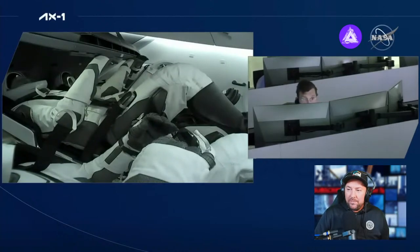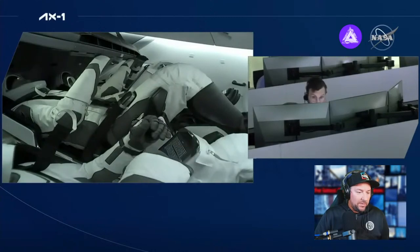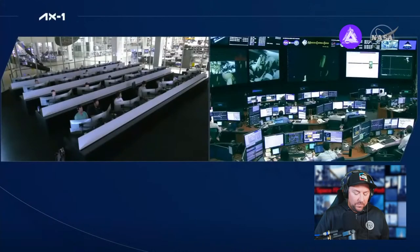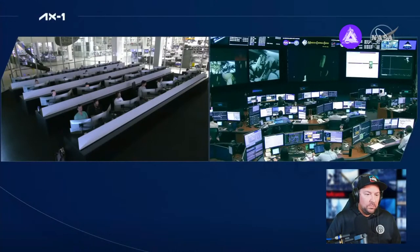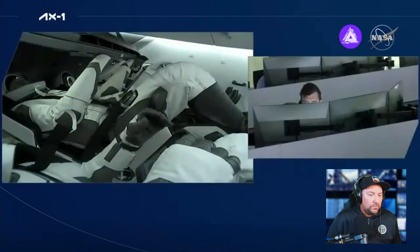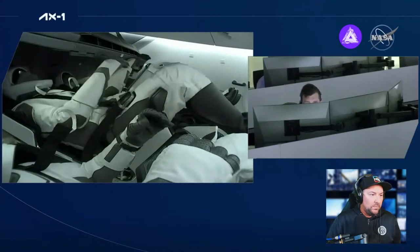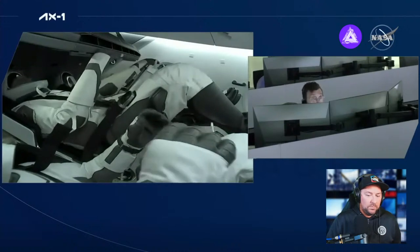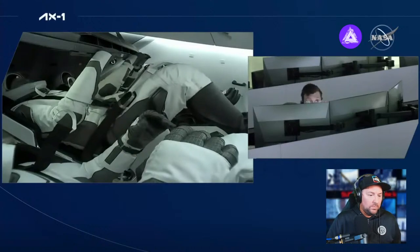This is so cool. I love these kind of things. This is one of my favorite things to do, to watch these undockings, to watch people come back. Crew visors are down. This is an automatic sequence once they initiate the command to begin the sequence. The undocking time that we'll report will be the physical separation of SpaceX Dragon Endeavour and the AX-1 crew from the International Space Station.